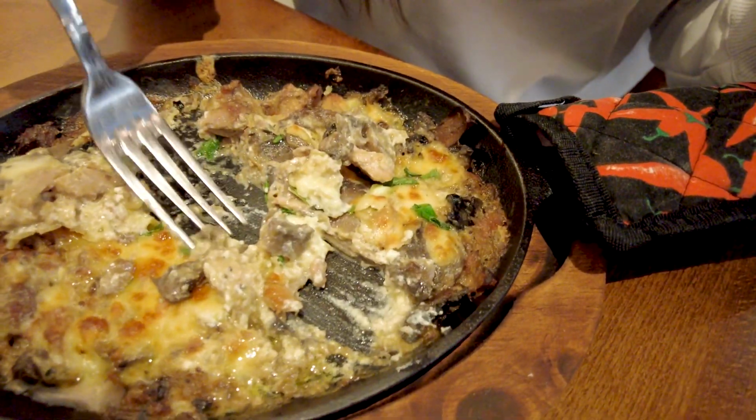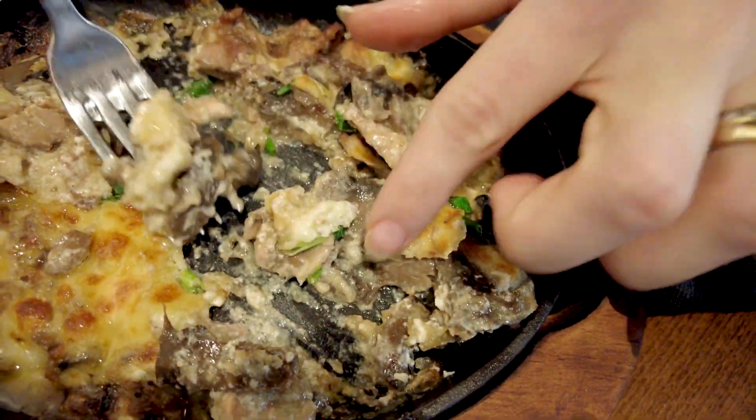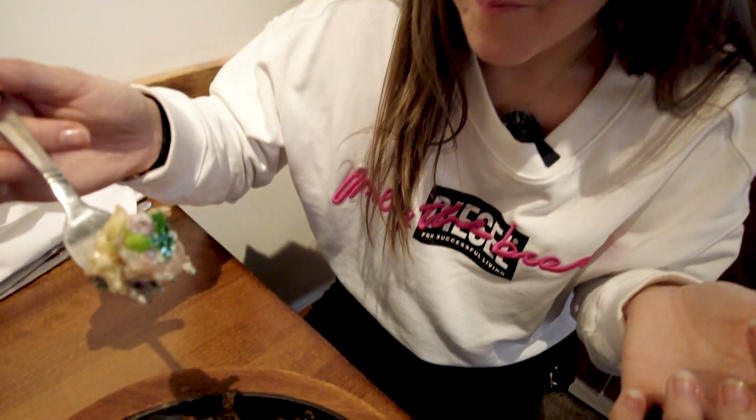And the meat, it looks like the dark meat of the chicken, and it is so tender and soft. Wow. Again, I can get full off of just this one dish, but this one is very creamy, with the perfect amount of spices. I just love the creaminess of it.